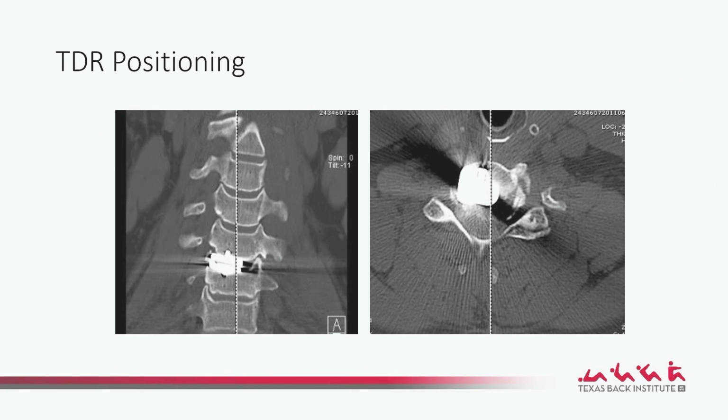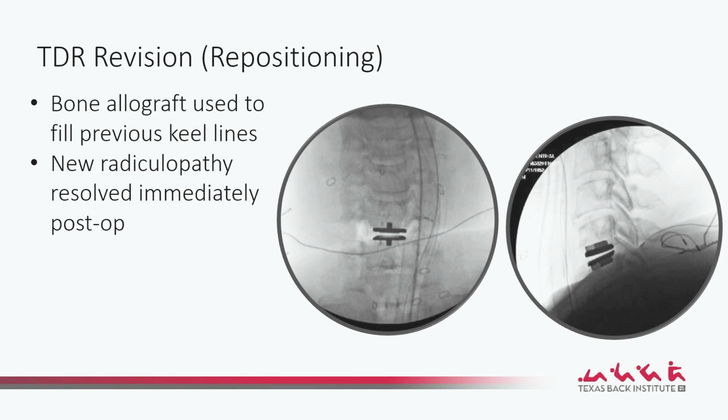We did a CT scan, which shows the corner of it is impinging in the foramen, and then this patient was taken back 3 days after the index surgery and repositioned to a better position, with resolution of the radicular pain. This was our one repositioning in our series.